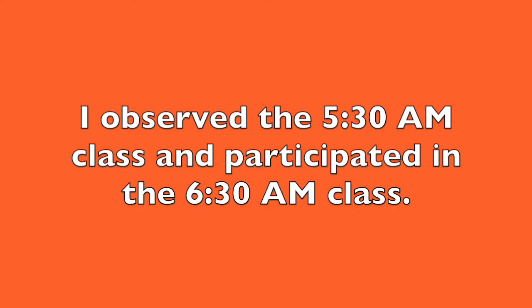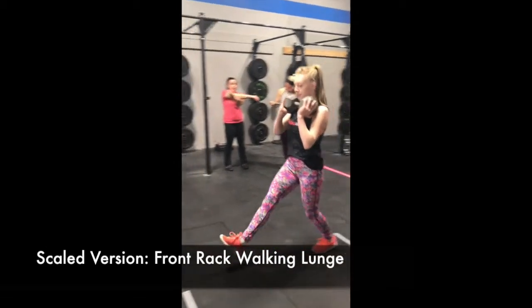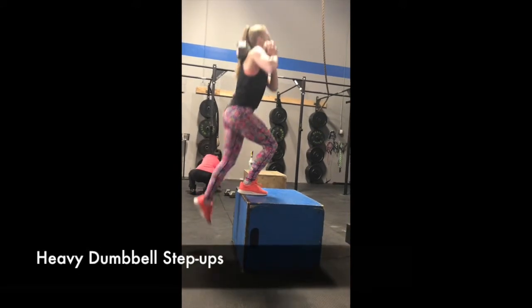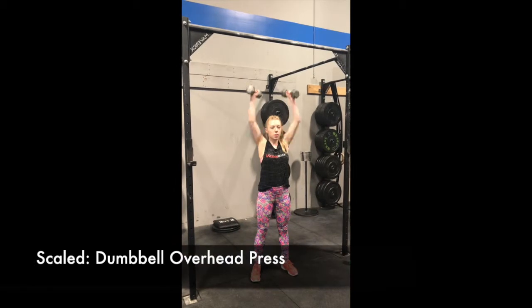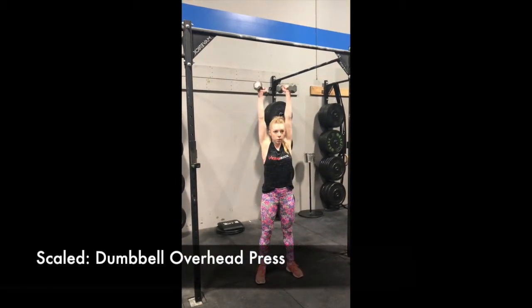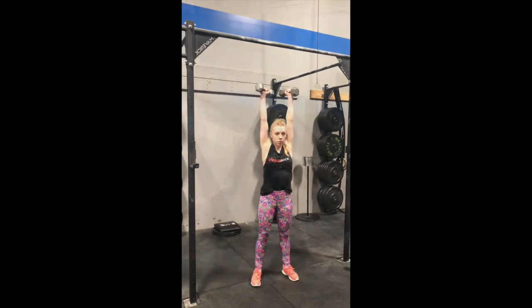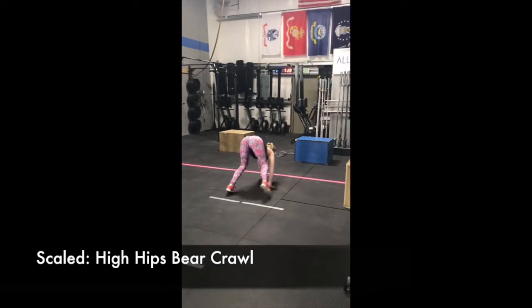What I did for my research is I observed the 5:30 a.m. class and then I participated in the 6:30 a.m. class. This is me performing the scaled version of the overhead dumbbell lunge. Next, I had to do 50 of these heavy dumbbell step-ups, and by the end of it, my legs felt like jello. Next up was a strict handstand push-up, but I very obviously cannot do that, so I did a scaled version using an overhead dumbbell press. Lastly was a walking handstand, which none of us could do, so we did this high hips bear crawl instead to try and mimic that movement.